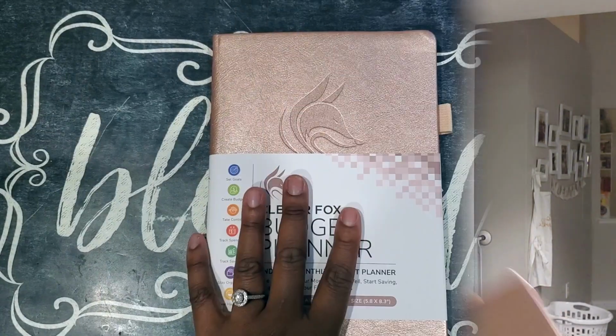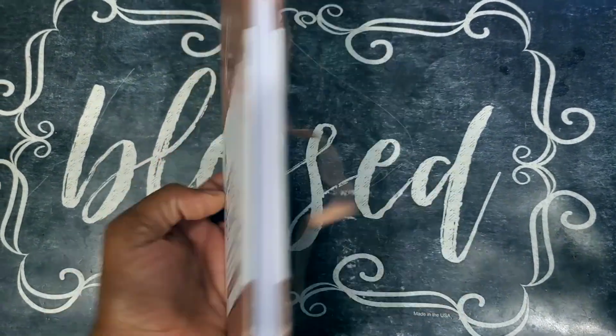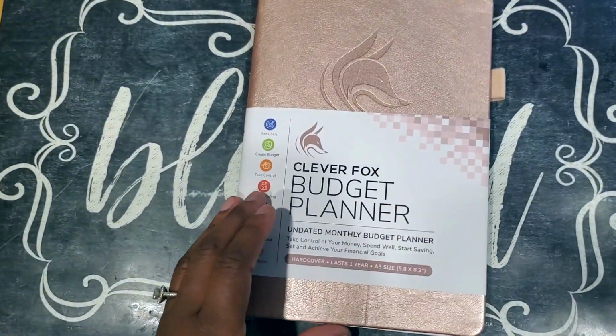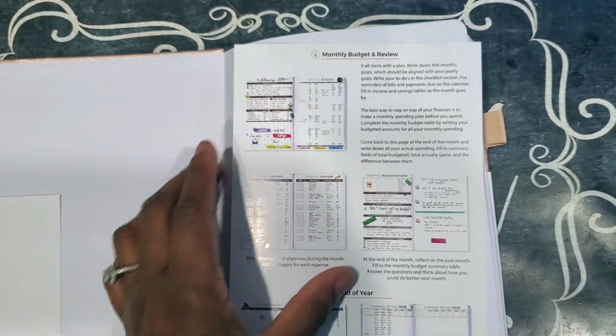So let's go ahead and get into a little overview and review of this planner. Alright friends, so here is the budget planner. I chose the rose gold as my cover, and it does come with a band to wrap around your planner as well as a pin loop, which is super handy to keep your favorite pin handy for your budget. So this is what it looks like when it comes, and it is undated. So you can start this whenever you want to, but it goes for a full year.